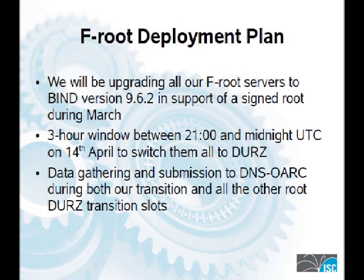So one of the things that we want to do is make sure that we have a stable version of BIND that can support all this stuff. The latest stable version of BIND is 9.6.2. That's just in the process of release engineering now. I'm pretty confident that we should have it out in the next few days, by the end of the month. A little bit more about BIND versions in a minute. There's a three-hour window, so we've got to do 50 machines in 3 hours, which will be interesting, but should be entirely doable. And that is the three-hour window that's published on the DNSSEC website, and that will be happening on the 14th of April.